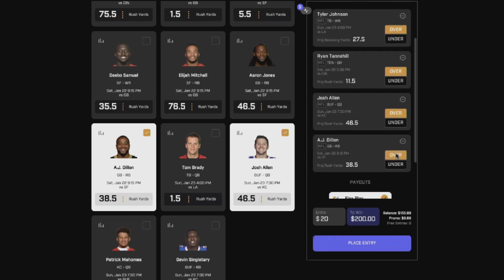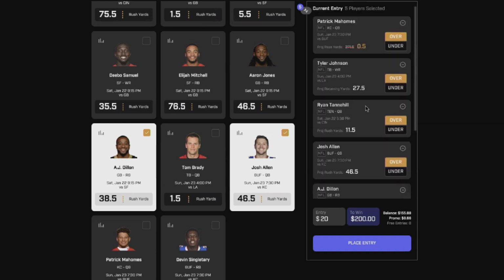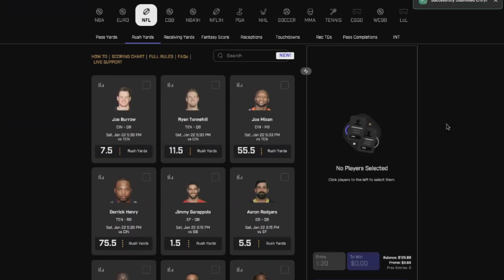Let's go over. Now we have a flex play where we get $200 if we end on a $20 down on prizepicks.com. You win $200 if all 5 hit. If 4 hit, you still win $40 on that. And you do have the free square of Patrick Mahomes. Is this getting greedy? Obviously, this is getting greedy. I am still fine with that. Let's get greedy with a free square on the board. Those are going to be the 5 play for the week on prizepicks.com.